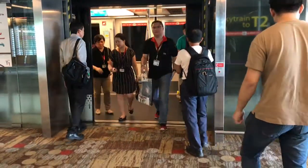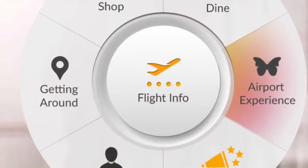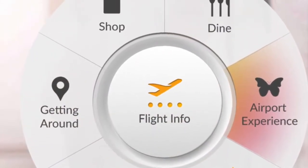You can register by entering your mobile number, and then they will send you a temporary password, which you can use to log into free Wi-Fi. Or download the iChangi app for free Wi-Fi and other useful features.